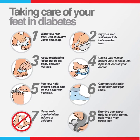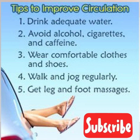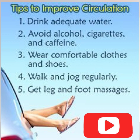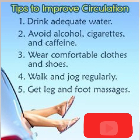To keep the blood flowing in your feet, when you are sitting down, pull your feet up and wiggle your toes for a few minutes several times throughout the day. This will get the blood flowing and help you improve circulation, which then will help with any kind of foot complication that may develop later on.